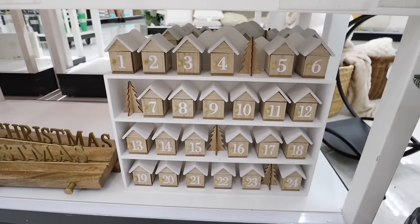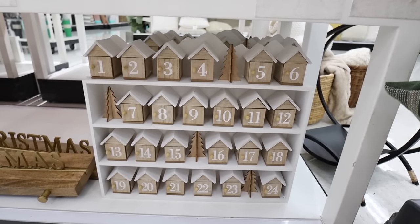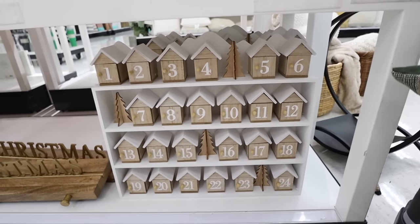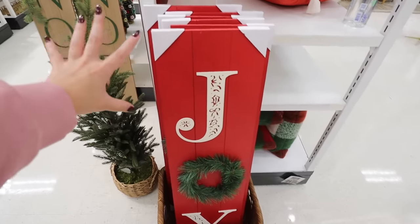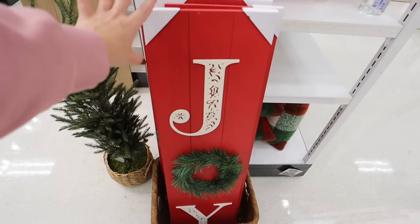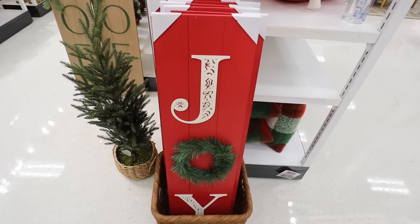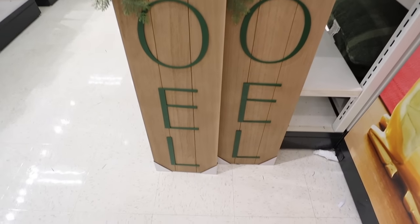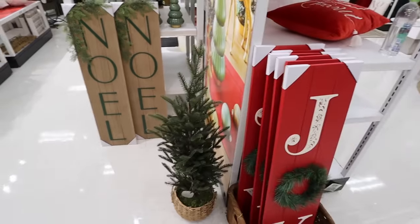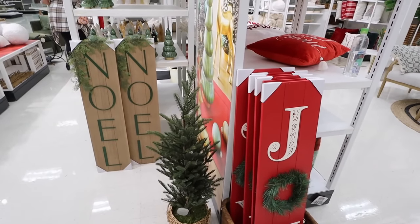The only thing I wish is that it lit up kind of like the other one, but you could totally add some little fairy lights to this. Two more signs that they brought back from last year. Again, oldies but goodies. This joy leaner sign, you can hang this or you can just lean it on your porch. And then they do also have it in this Noel version. So if you're looking for more traditional Christmas or more neutral, Studio McGee's got you covered.